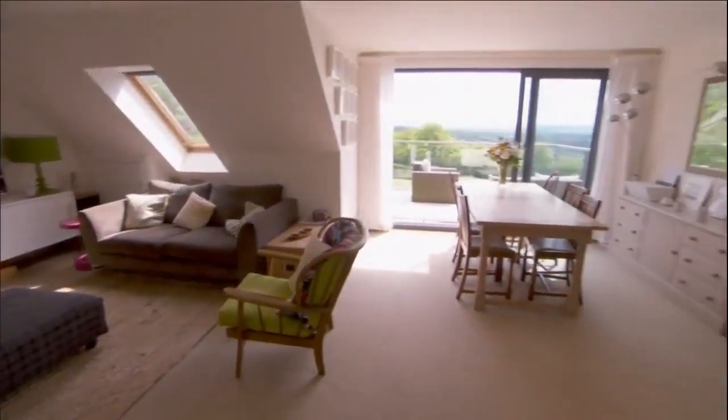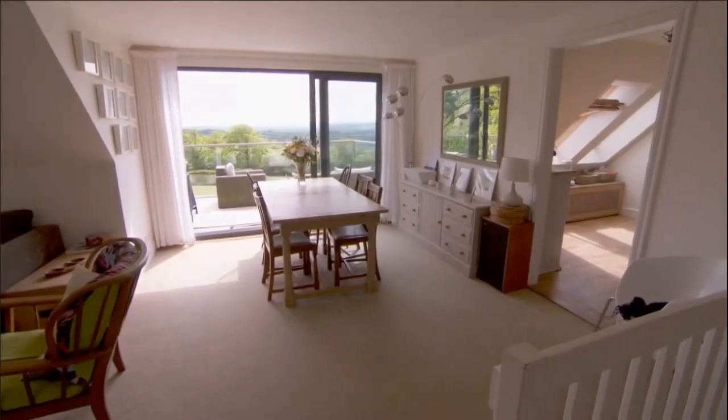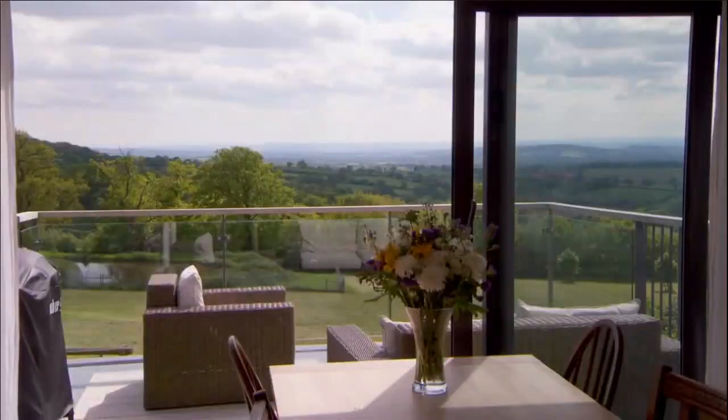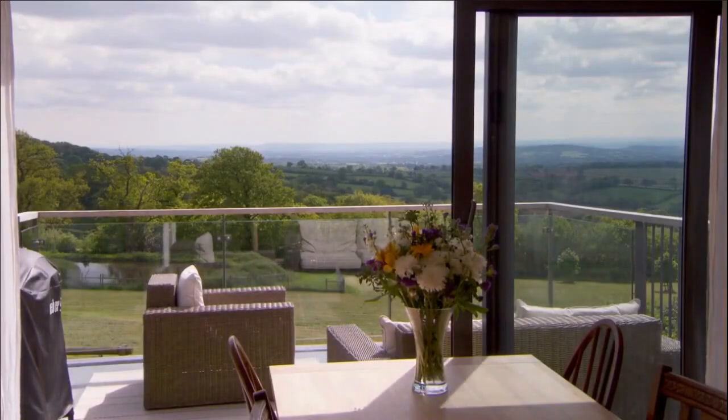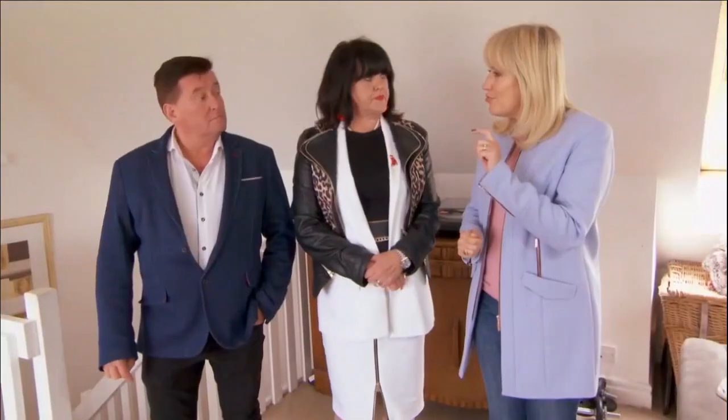It's nicely open plan. Yes, they're very nice. Beautiful views, yeah. Amazing views. You've got this wonderful living space, maximising that vista. Yeah, it's a good-sized lounge, so the space is good. Have either of you ever lived in a property that's topsy-turvy, as they say? No.